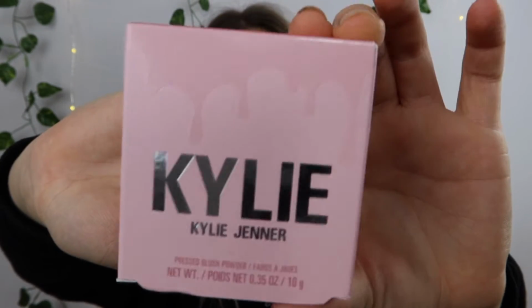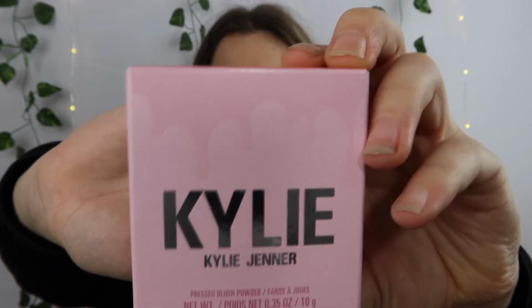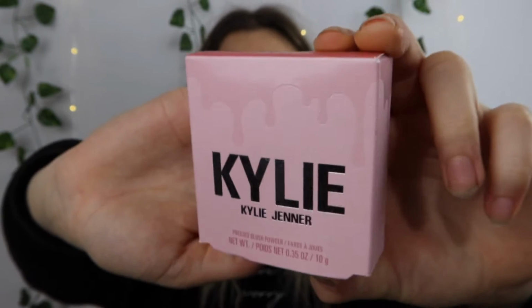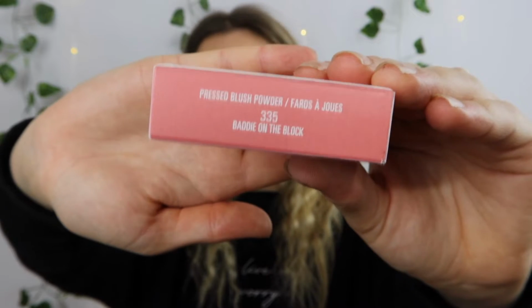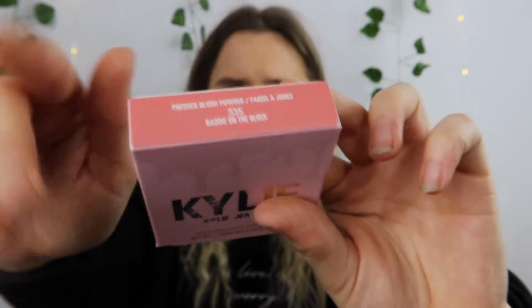So the first one that I've got is the Kylie blush. This is what the packaging looks like. Classic Kylie from her old lip kits with the drizzle down the front. It says Kylie Jenner on the front. I absolutely love the packaging. It's so pink and so pretty. This side shows you what the shade looks like, which I think is quite nice for when you're shopping. You can see what the shade's like, and it tells you the shade number.